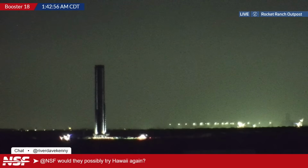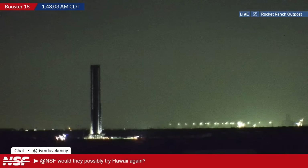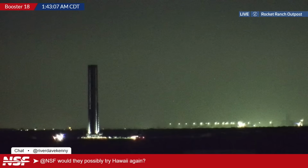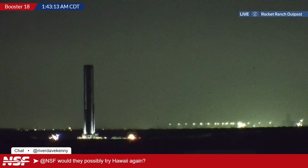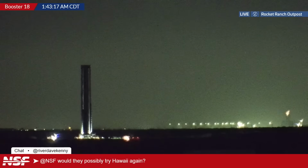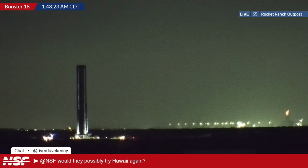And I would also expect them to do it in the afternoon so that the ship lands during the daytime and they can check on the heat shield. That's my expectation for Flight 12. If that goes well, as we were talking about earlier, Flight 13 might be full send. Let's go. We have the approval to re-enter from orbit. Let's go. Let's try to catch this ship. But we'll see how this flight goes.